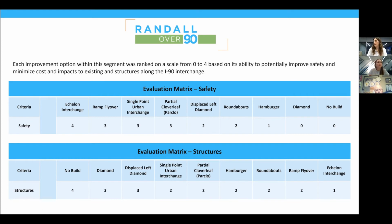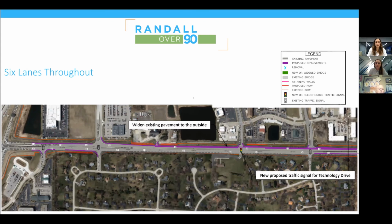So I don't anticipate a wall being needed for safety purposes in that area. If we were widening, I'll pull up that slide here. I'm talking about near the village of Sleepy Hollow. So the option that we have here, you'll see, we should have a legend here, I apologize. So that purple is showing proposed new lanes. The gray color is showing existing lanes.